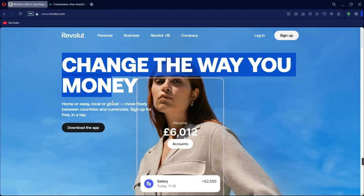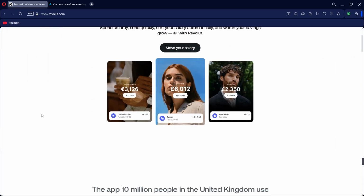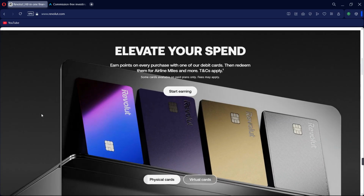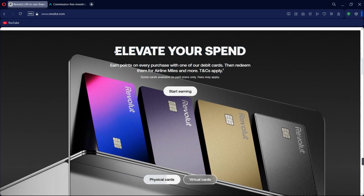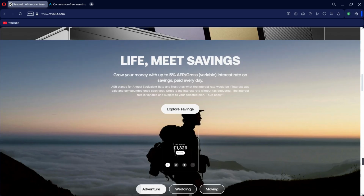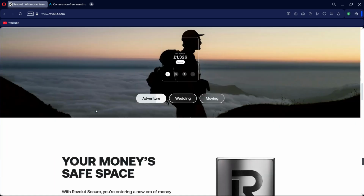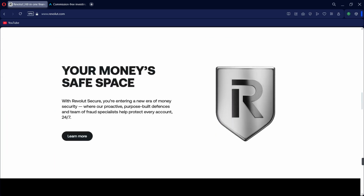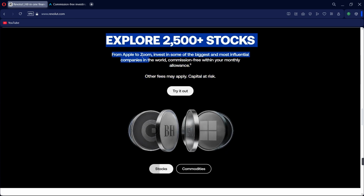Revolut, on the other hand, is a digital banking app that includes investing as one of its features. It offers commission-free trading for a limited number of stocks per month, depending on your subscription plan. Revolut's strength lies in its seamless integration of banking, currency exchange, and investing services within a single app. This makes it convenient for users who want to manage their finances and investments in one place.